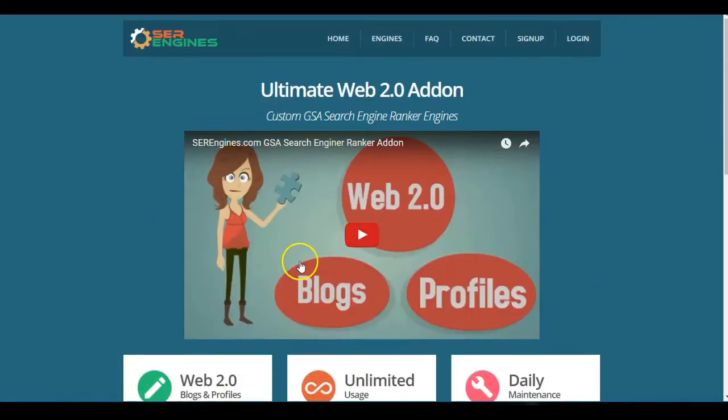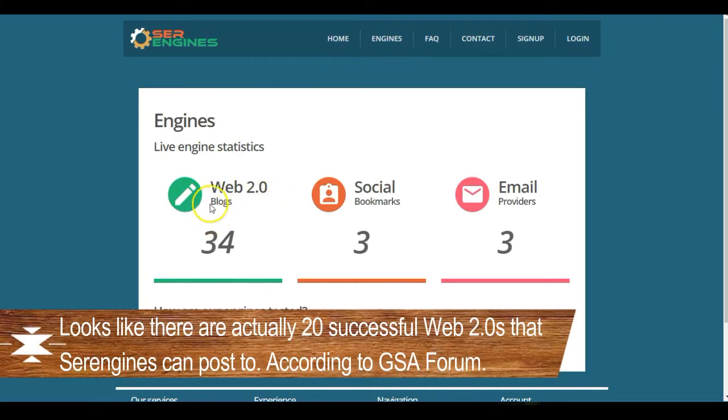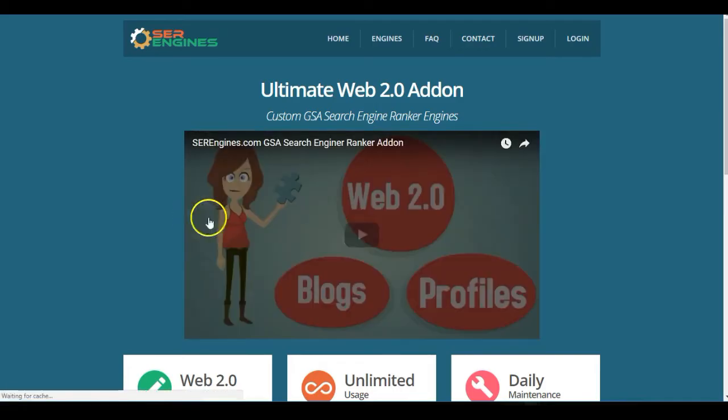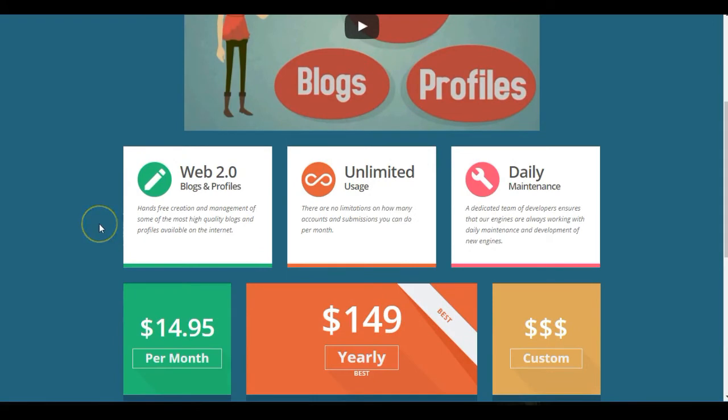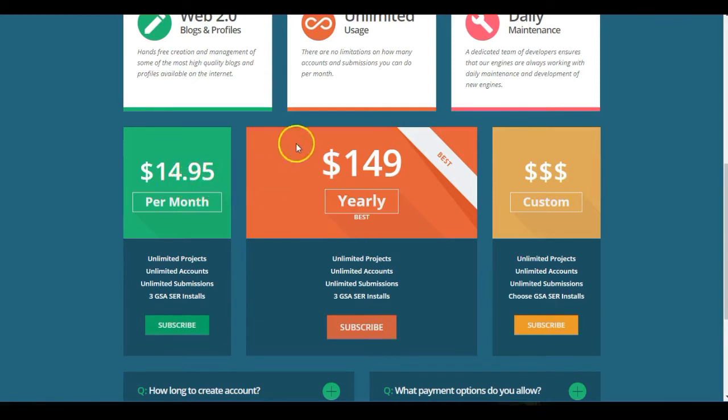I think, here, it'll tell you the site list. So it claims it can do 34 Web 2.0 sites and 3 social bookmarks and 3 email providers. I'm not sure what it means by email providers, but that's pretty interesting if it can create email accounts. 34 Web 2.0 blogs is actually pretty solid, but I heard it's really not there yet. It's still in development, kind of in beta. It's very cheap. So if you want to pick it up, it's only $14.95 a month. I personally have not purchased it yet.